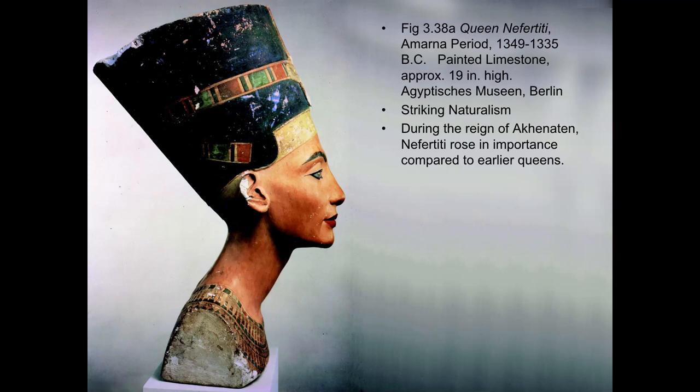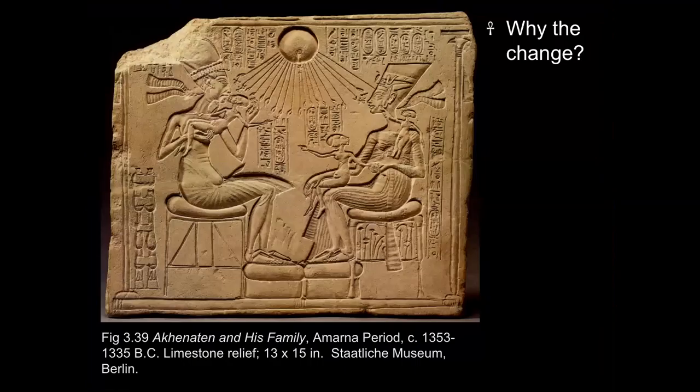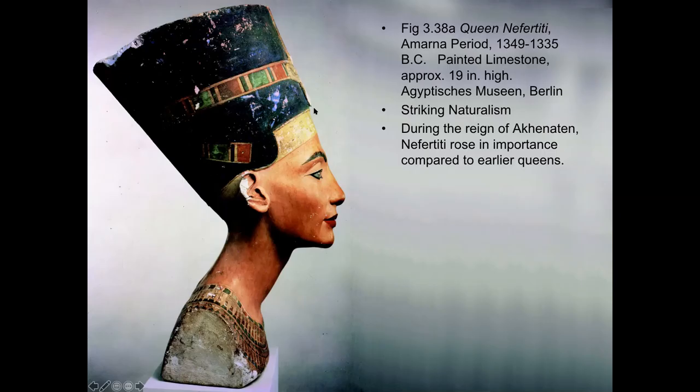Apparently for a while they had it displayed in a room by itself with all the lights off and this one in the middle. A very striking piece, and when it was found, it was thought to be an incredibly striking piece. So, striking naturalism, and again what I mean is it represents something more like real life, not like the previous ones you had seen. If you saw these people in real life, you'd wonder if they were human or not. But this one, she definitely looks human.